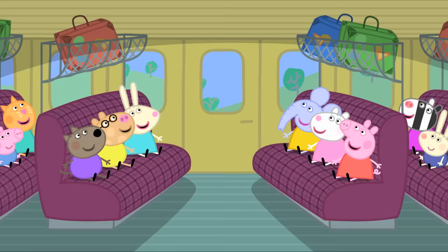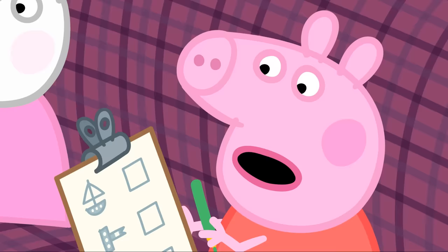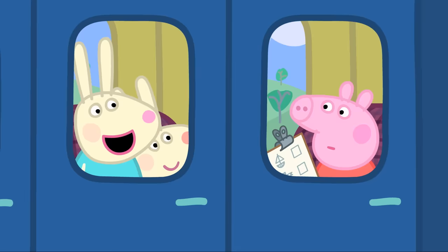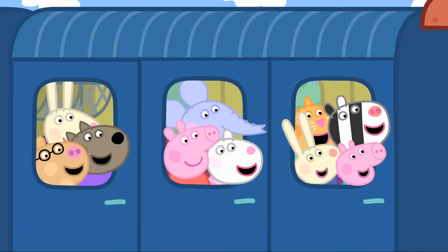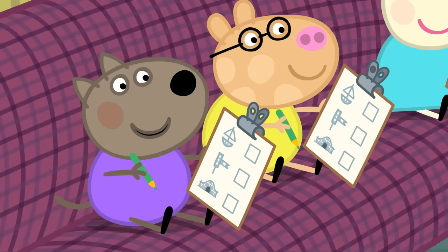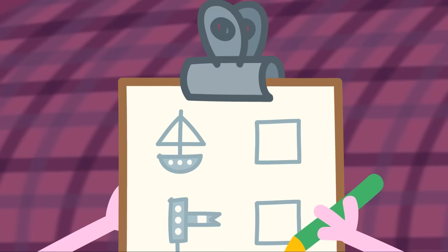Here are your activity sheets. The children have to spot everything that is on the activity sheet. A boat. A signal box. And a tunnel. I can see trees. Are trees on the list? No. I can see clouds. Are clouds on the list? No. I can see Grandad Dog. Ahoy there! Hello, Grandad Dog! Is Grandad Dog on the list? Silly Peppa, my granddad won't be on the list. But he is sailing a boat. And a boat is on the list. Hooray! The children tick the boat on their activity sheets.